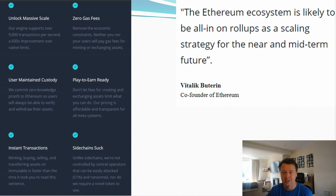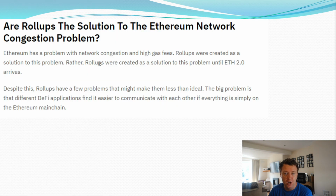Vitalik has said that rollups are essentially the near and midterm scaling solution for Ethereum. And what near and midterm means essentially is until ETH 2.0 arrives. Where that leaves these guys sitting after that, I'm not exactly sure. But rollups are not without their faults.